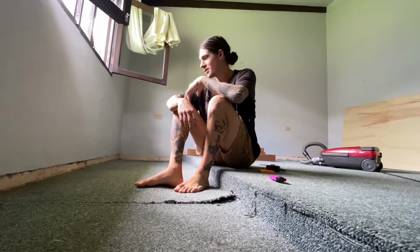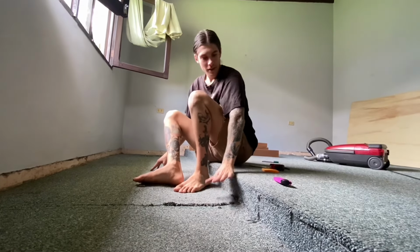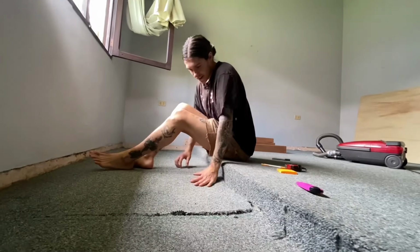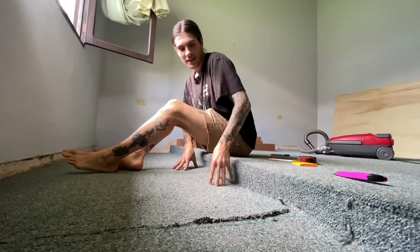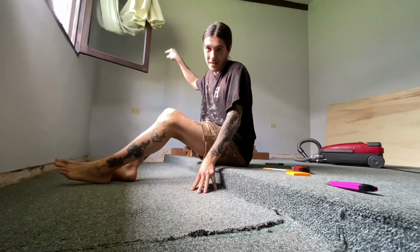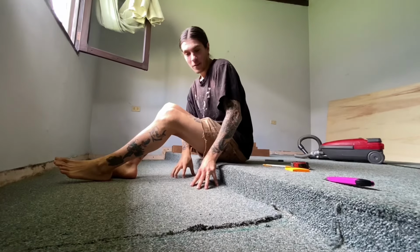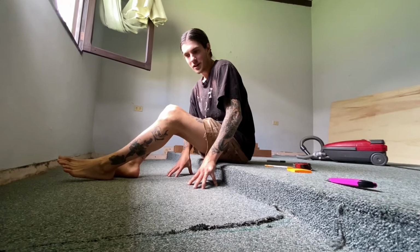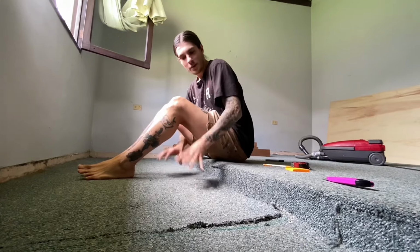So we are about to get started on this funky little platform that we need to build up to be equal with this part of the floor, because there's a crazy lump of some sort. It's like a crack in the cement or something. We hypothesize that it is the root of the big fig tree right outside. To fix that the proper way, we would need to mix and pour concrete and do all that crazy stuff. So we are just going to build a platform out of these pieces of wood with plywood on top.